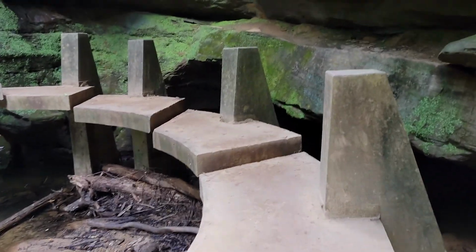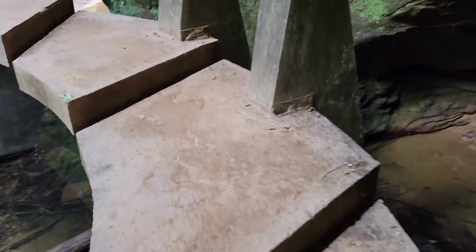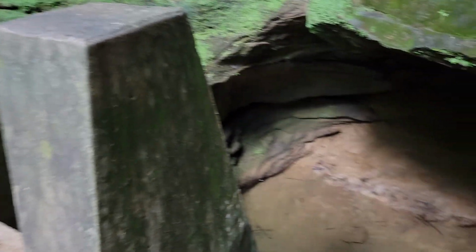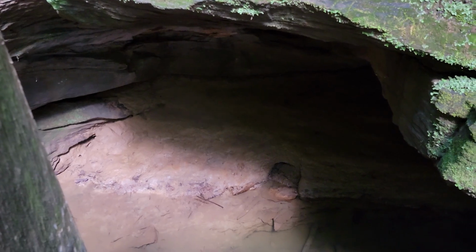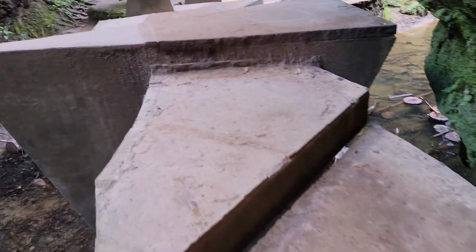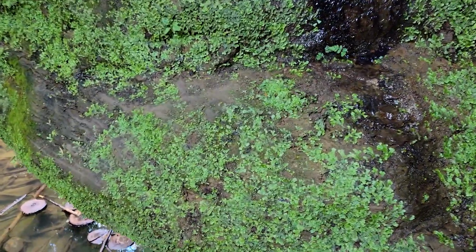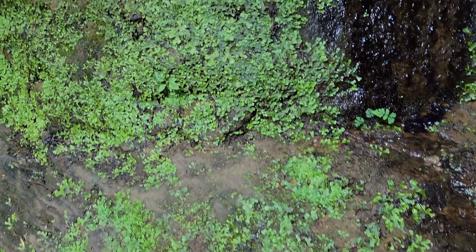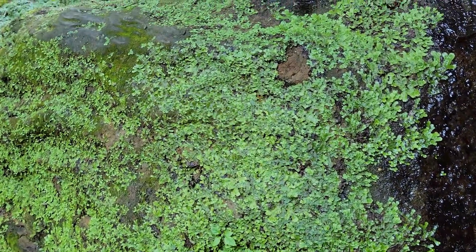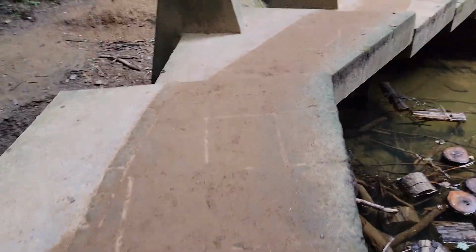This is a nice trail. And then there's a little cave back in there. Yeah, look at the fungus, or wow, it's so green.